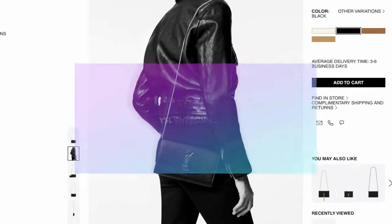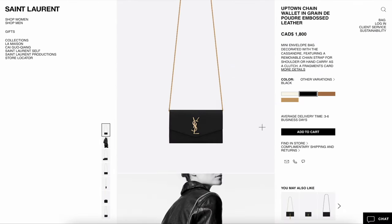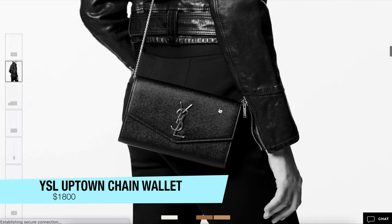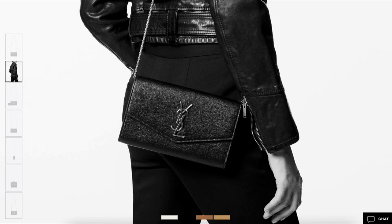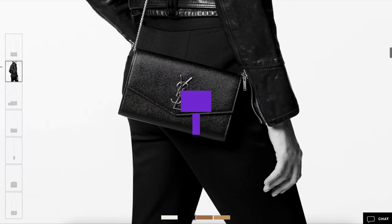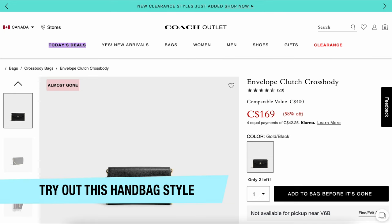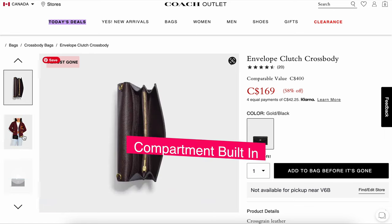Reminds me a little bit of the YSL style handbags, if you know what I mean. Like this one is the Uptown Chain Wallet. This one's priced at $1,800 Canadian. Gives me a little bit of that vibe. I know it's not the same quality of leather and the interior is a little bit different, but it does give me that vibe. If you like an envelope shaped bag, I think this particular Envelope Clutch Crossbody is a great option to consider. You can see the inside, it already has compartments built in.